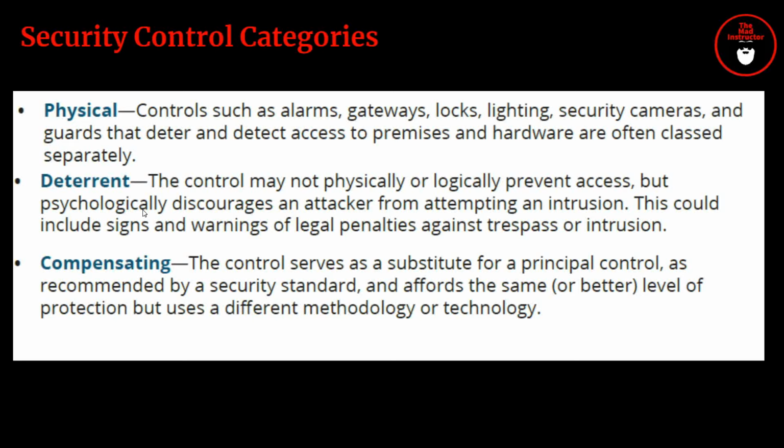Good question. So cameras will be detective and deterrent. Absolutely. They could be either one. The test won't make you choose between deterrent and detective because they're both. Yeah, even fake cameras. Absolutely.